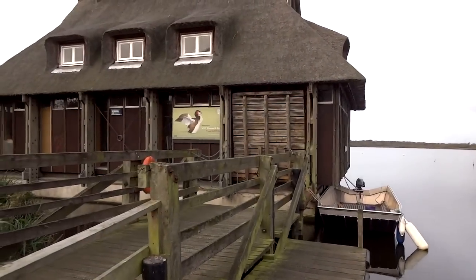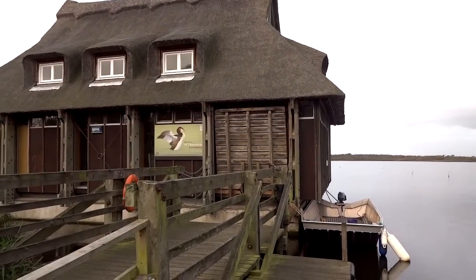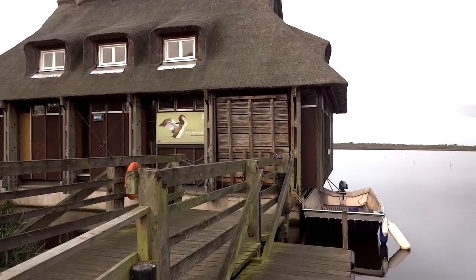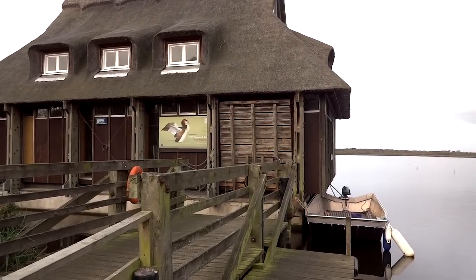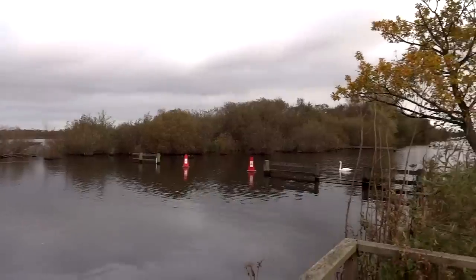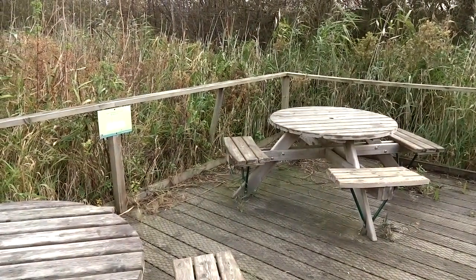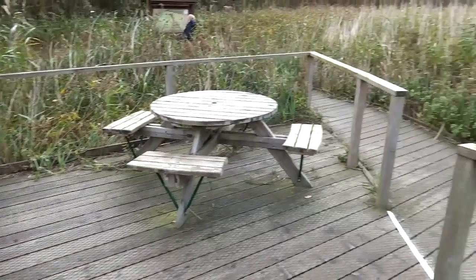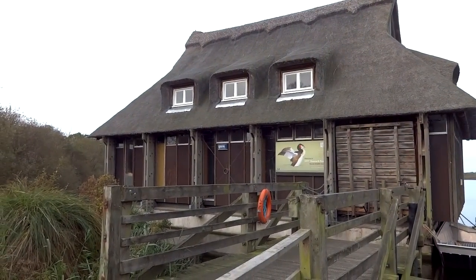This is the information centre. There's a viewing platform to look out over the broad with various information. It's staffed when it's open. Sadly though, it's not open at this time of year, but it's well worth coming to if you're in the area in the summer months, for example. It's a really nice walk. There's also an area here where you can bring a packed lunch and sit down. But at this time of the year, when there is no one here, it's very serene, very peaceful.